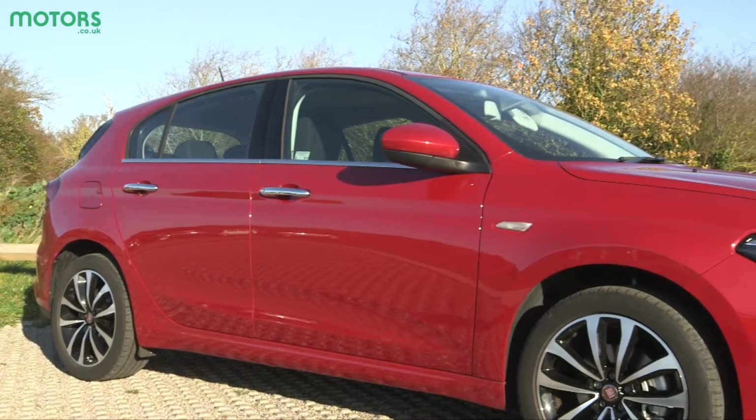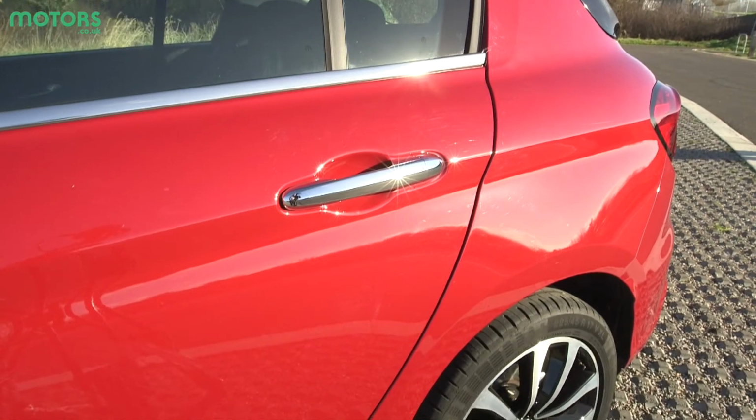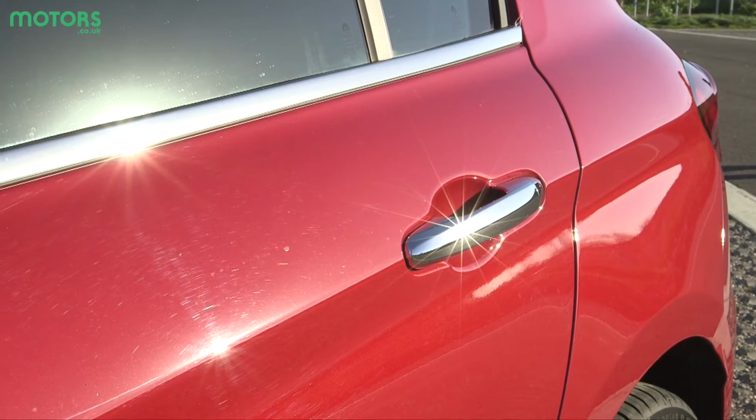The Tipo is a rather smartly designed hatchback with sleek lines keeping things looking fresh and modern. The large angular grille at the front gives it a good amount of presence, while chrome accents across the car's exterior mean it certainly stands out from the crowd.